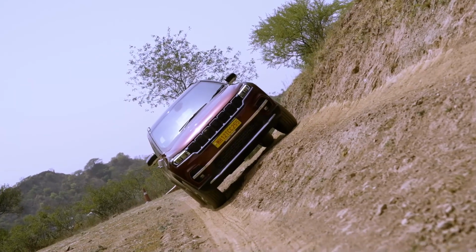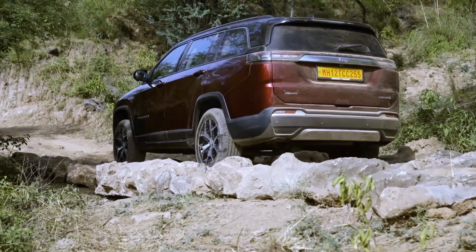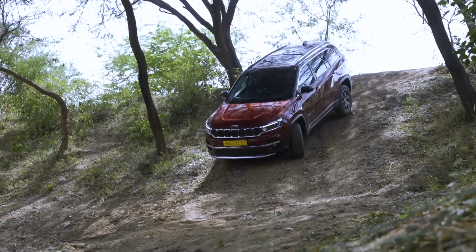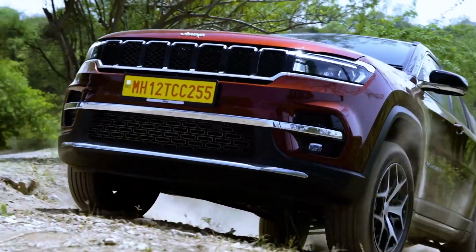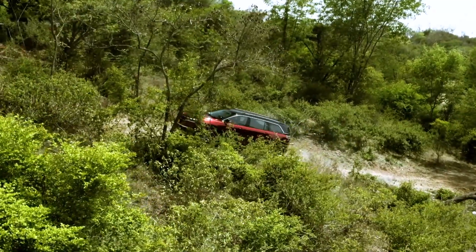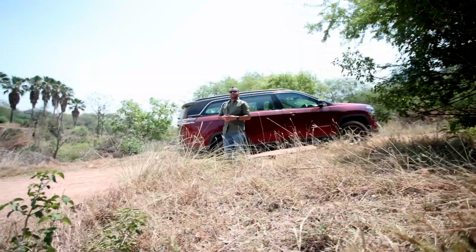Like the Compass Trailhawk, the Meridian does not get a rock mode yet, so we can hope for a Meridian Trailhawk variant in the future. This is a proper Jeep, very capable off the road. Most owners won't even reach the limit of this SUV's abilities, so there is very little to complain when the Meridian moves off the road. Quick note for the overly enthusiastic bunch though, this 4x4 is actually an all-wheel drive. So that pretty much sums it up.